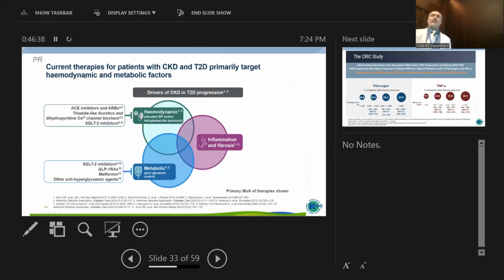Why is there still risk of progression? Because we have already targeted two of the drivers of chronic kidney disease in diabetic patients. We are targeting the hemodynamic effect by using RAS blockade, thiazide diuretics, calcium channel blockers, and SGLT2 inhibitors. This will correct the hemodynamic driver of chronic kidney disease. The other driver is the metabolic effect, targeted by SGLT2 inhibitors, GLP-1 receptor agonists, metformin, and other anti-hyperglycemic agents. All these tackle the metabolic driver. But we are still missing another driver, the inflammation and fibrosis in the kidney tissue that's responsible for the progression of chronic kidney disease reaching end-stage renal disease.